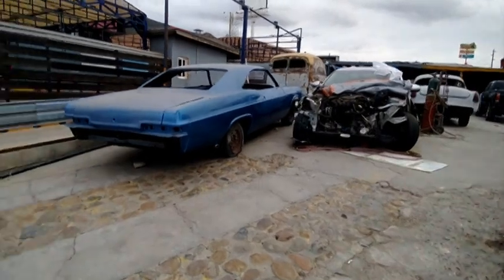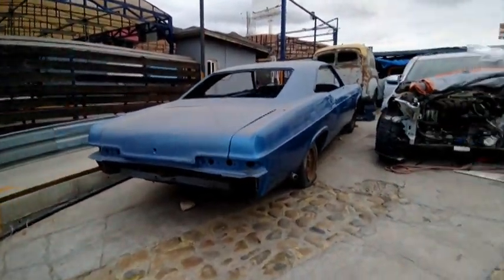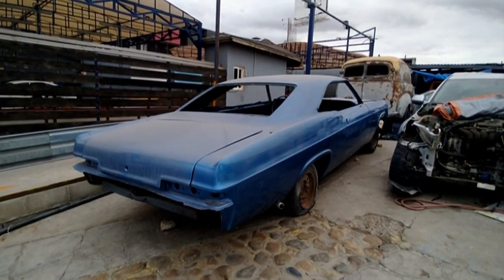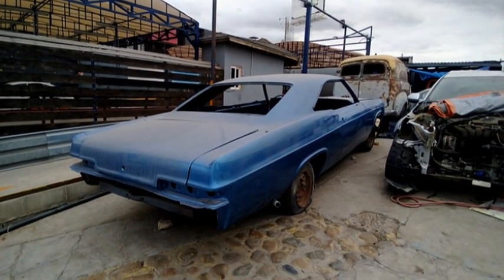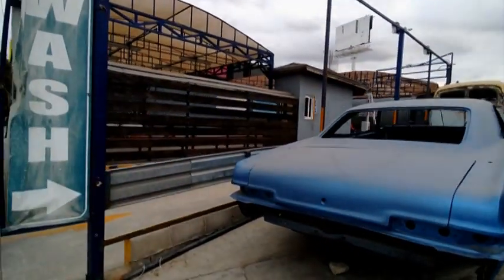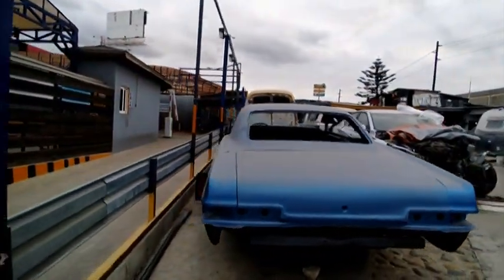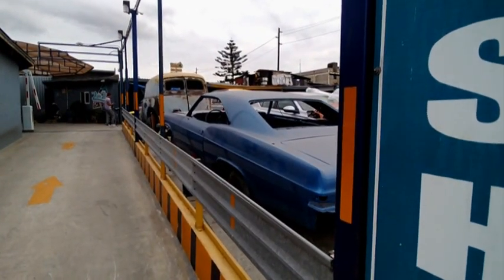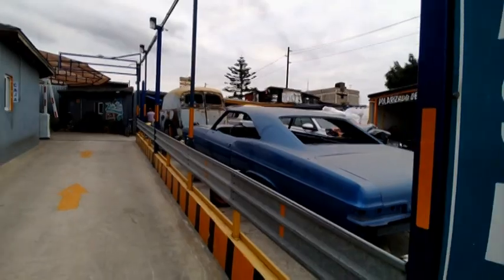At other spots I see, if you're really going to paint a car, I think that's how you want to do it. Pull the windows out, everything. So the paint is everywhere.